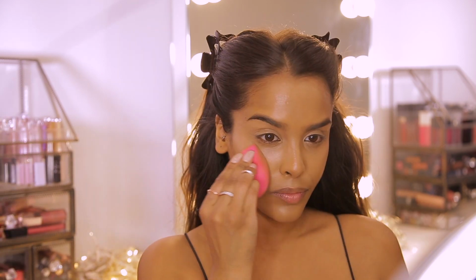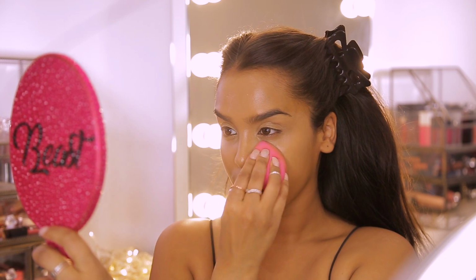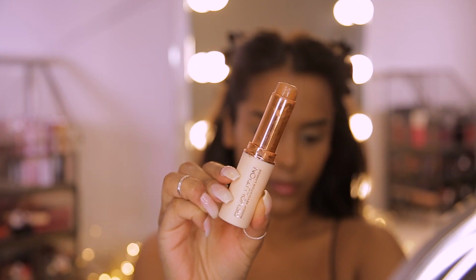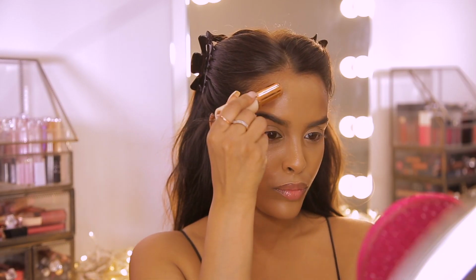I've been mixing the two recently just because it kills two birds with one stone, I suppose. And I'm just going to blend this all out again. You can see how it corrects my dark circles, but it also gives me that dewy highlighted look, which I absolutely love.